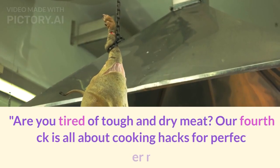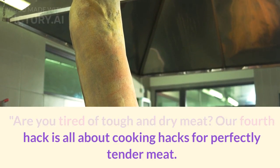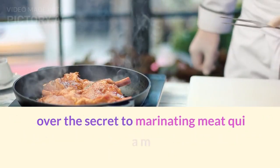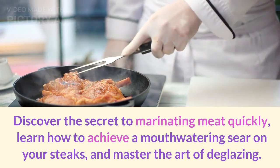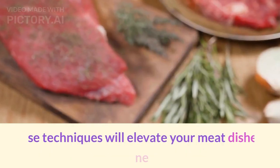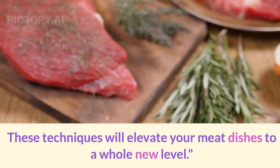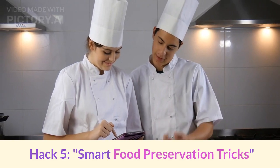Are you tired of tough and dry meat? Our fourth hack is all about cooking hacks for perfectly tender meat. Discover the secret to marinating meat quickly, learn how to achieve a mouth-watering sear on your steaks, and master the art of deglazing. These techniques will elevate your meat dishes to a whole new level. Hack 5. Smart food preservation tricks.